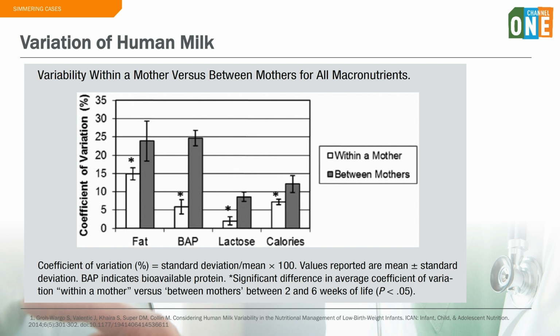Macronutrient composition of human milk is well documented and can vary based on stage of lactation, length of gestation, period within a feeding, for example, foremilk compared to hindmilk, parental factors, method of expression and storage, and method of administration. These variations are not critical to account for in the feeding of a healthy term infant. However, for the preterm, very low birth weight infant, these variations are incredibly important to recognize.